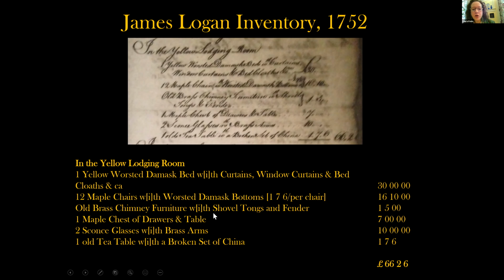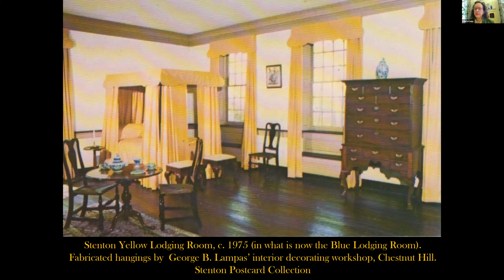They haven't come down with a family provenance to us. Old brass chimney furniture with shovel, tongs, and fender, maple chest of drawers and table, and we are so lucky to have Logan's actual maple chest and table in the room. These were a bequest of a Delaware dame, Mrs. Copeland, in 2001. Two sconce glasses with brass arms, and one old tea table with a broken set of china, for a total in the room of 66 pounds, 2 shillings and 6 pence. But the bed was certainly impressive, with the curtains at 30 pounds.